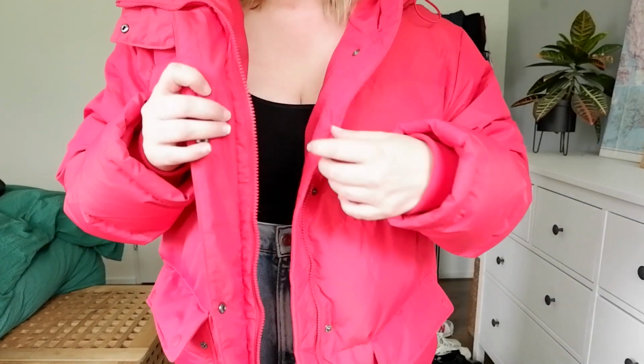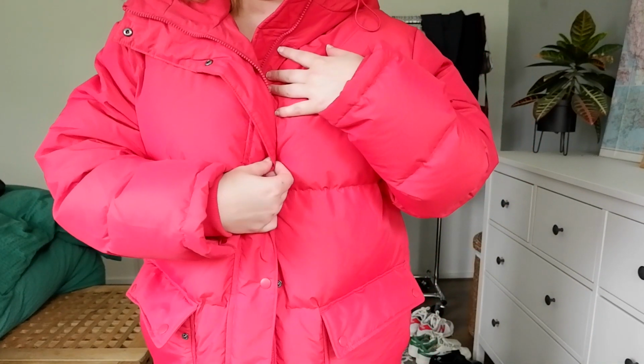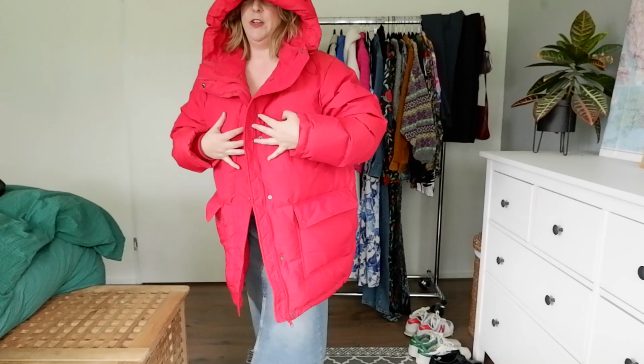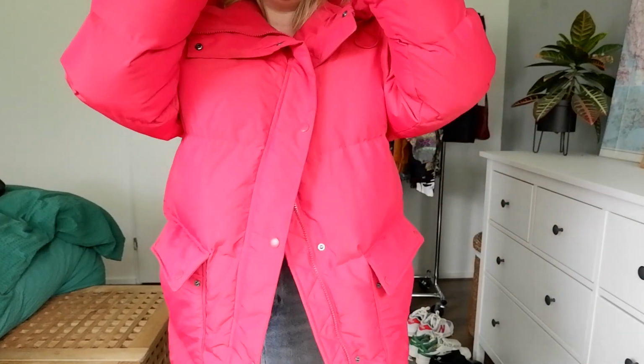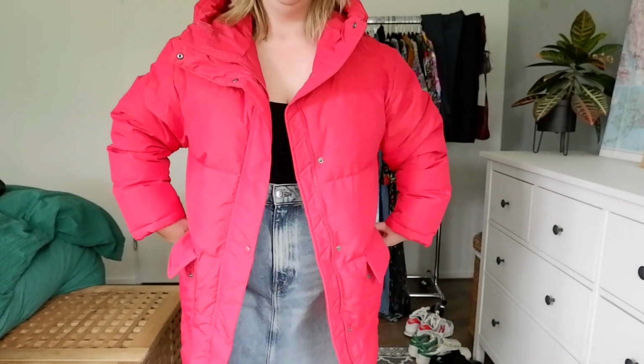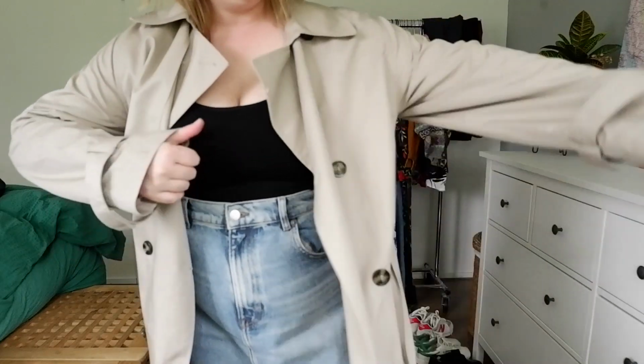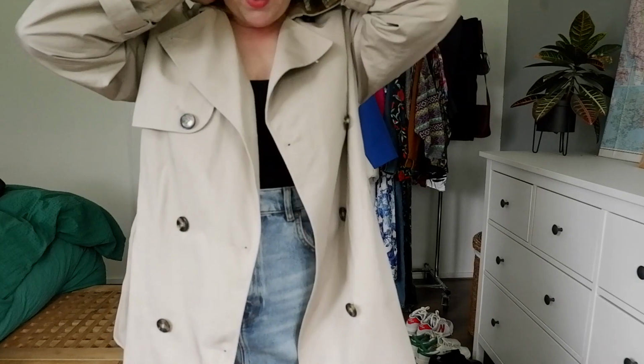But it's got the full zipper front with the snap buttons, so there's no wind that's gonna go anywhere. Plus, it's got a hood. So for the winter time, this was lovely, and I've already been able to wear it so much, and this was half off. Moving on to the coat I wore to work today.